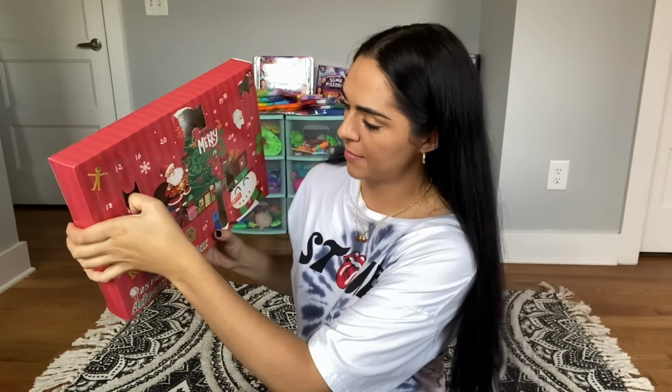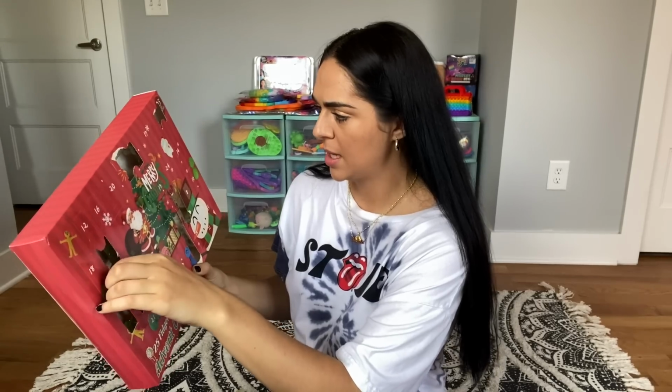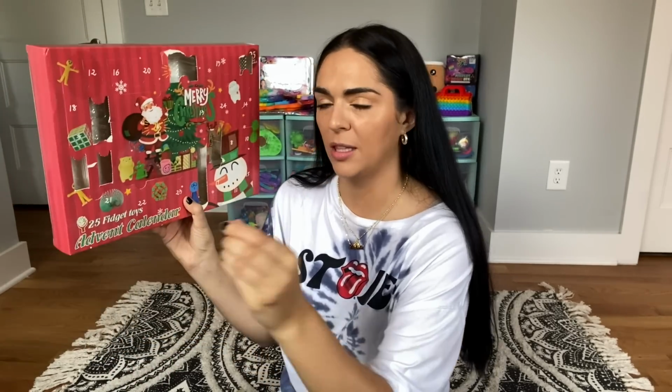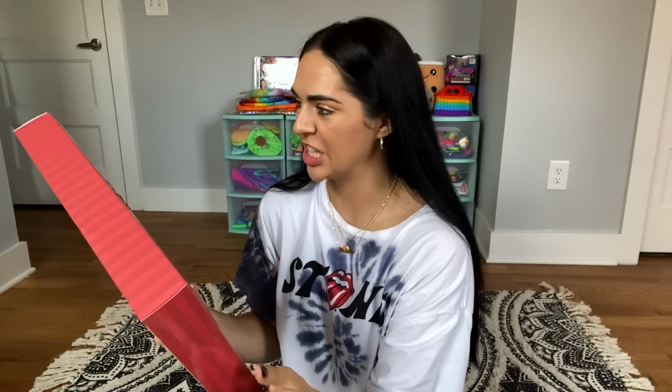And number nine. This one doesn't have as good quality. Like it's harder to push the things out. It's very loose. They're okay. Very low quality fidget in this one.